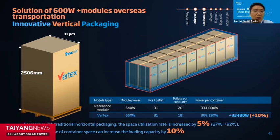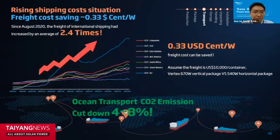And meanwhile, the container loading capacity can increase 10%. What does that mean? During this year, 2021, the freight increased 2.4 times. So it can help to save the customer's cost by around $3.3 per watt, and the carbon emission will be lower. By our rough calculation, carbon emission will be cut down by around 4 to 8%.